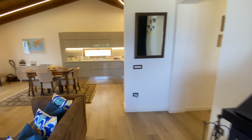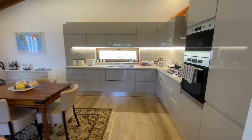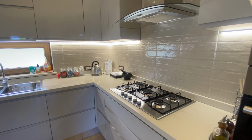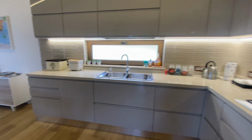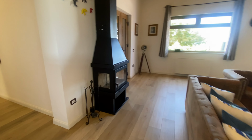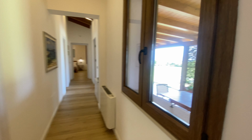Let's have a look at the kitchen. Wow, this kitchen is stunning, guys. You like to cook? You got everything you need right here. Again, this house is not for sale, but the entire house here is for rent. If you come, you want a lot of space, or if you're bringing family. Beautifully appointed.